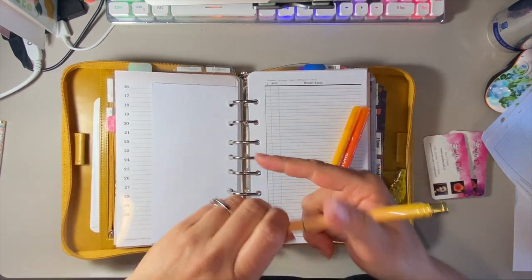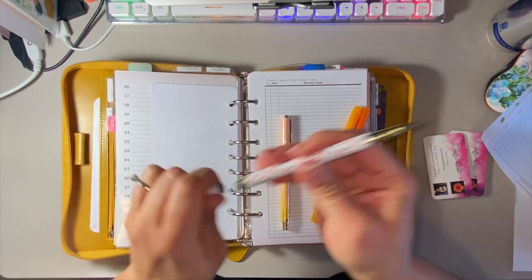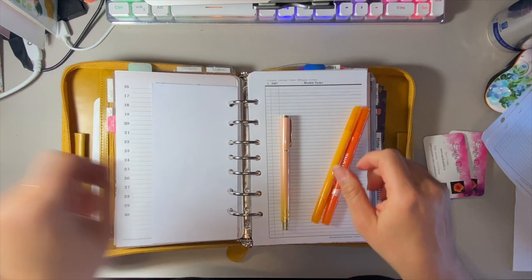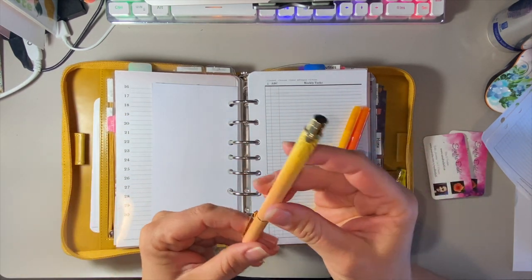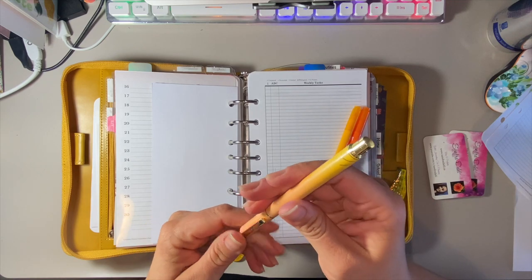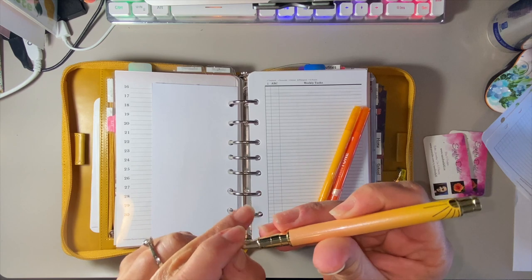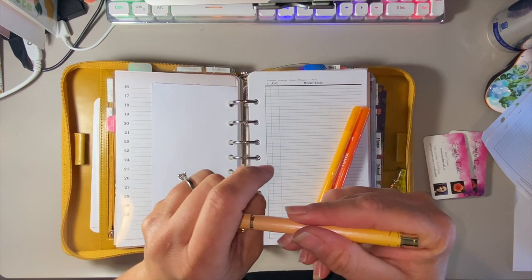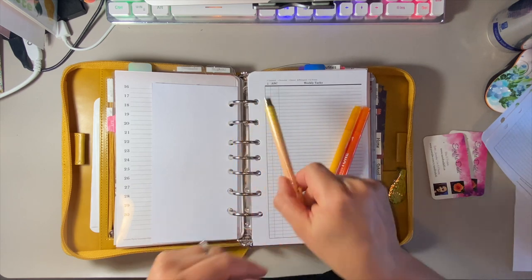I'm also switching my pen. So I'm currently using this pen to go with my pink binder. But because I am no longer using a pink binder, I'm going to switch to this one. This one was it either Here Comes the Sun or maybe this was a different kit? I can't remember, but it was from the Simply Gilded subscription boxes. I recently placed an order on Simply Gilded when there was a huge sale and I got a whole bunch of refills. They were only $2 a piece, which is super awesome.